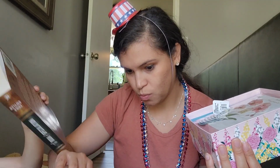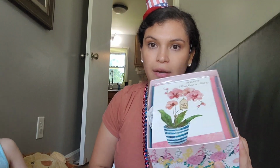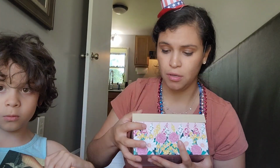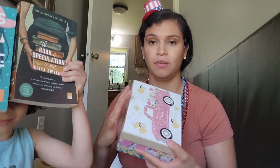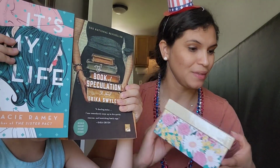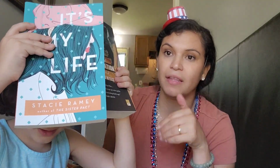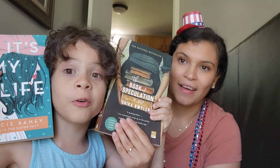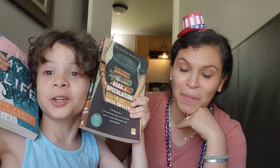Whoa. Where's the top? Okay, got it. So then you put the little lid on there. Don't fall backwards. It should fit. And then I got two books because they were there. That's adorable.